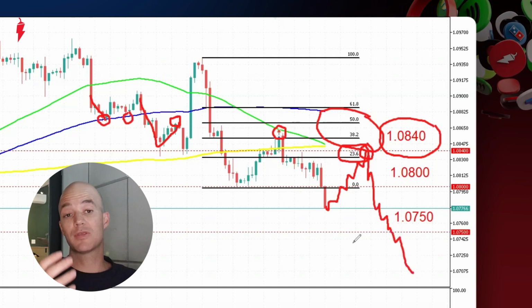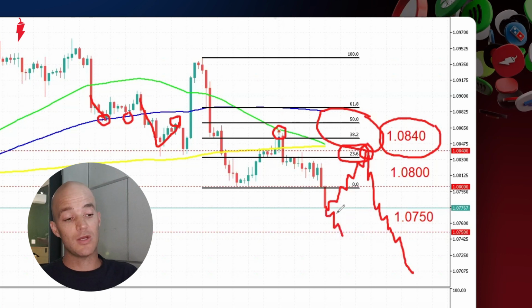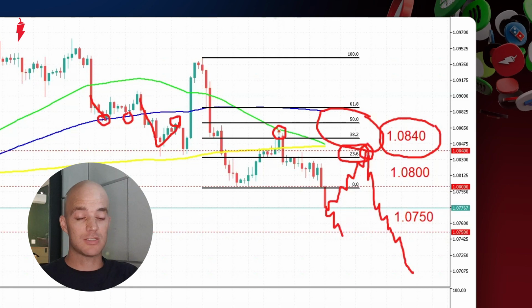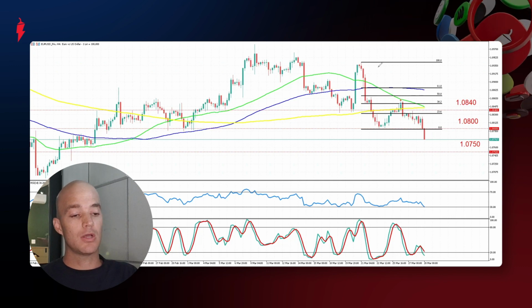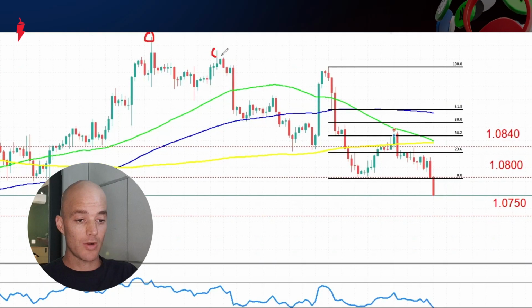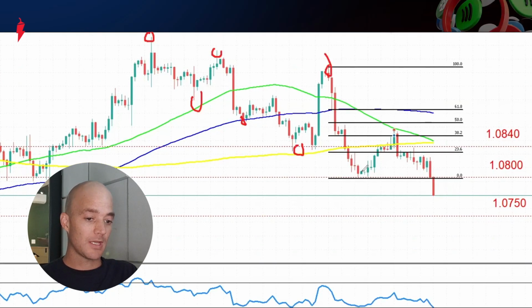So basically at this stage, we're just waiting to see if the market might continue down straight away, or in the short term, it will first do a bit of a retracement. However, in the long term, ladies and gentlemen, as depicted by the moving averages, we are in a downtrend. We can see these continuous lower highs and lower lows, as you can see here.